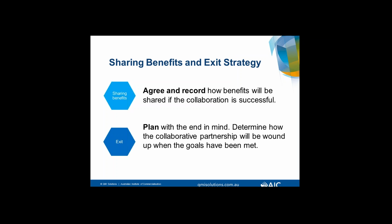Now remember, the point of this collaboration is to achieve a goal. And so if it's successful, it's worth writing down and agreeing how those benefits will be shared. And again, as I said, plan the exit, determine how it will be wound up when goals have been met. So that's a quick checklist of the sorts of things that you need to consider.